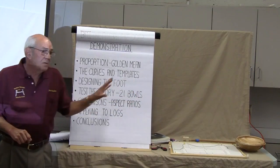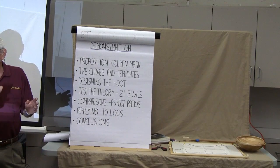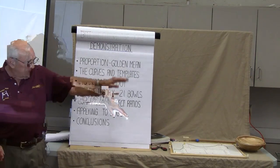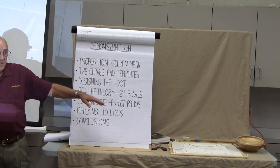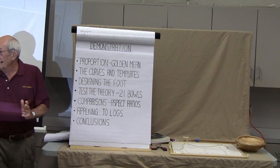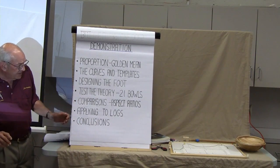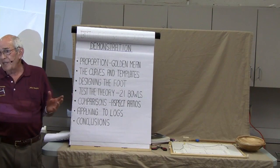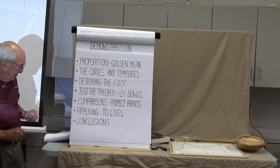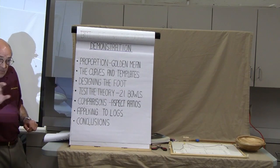And we're going to look at 21 bowls that are in sequence, and they're 7 each, coming from 5 inch diameter in 1 inch increments up to 11 inches. And I'll put them on the stadium shelves there with the sphere, catenary, and ellipse, and we'll look at them and see what we can come up with out of that. Then we'll do some comparisons looking at the aspect ratios of each of these bowls, and that'll help us compare one to the other.